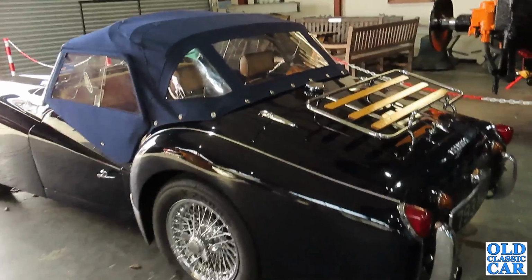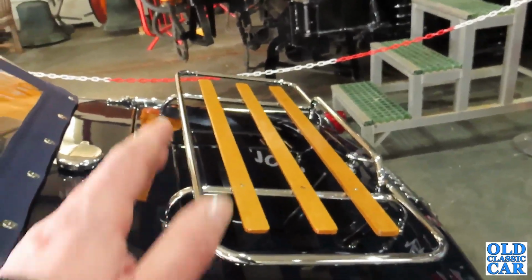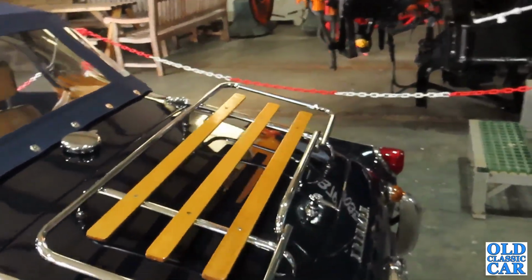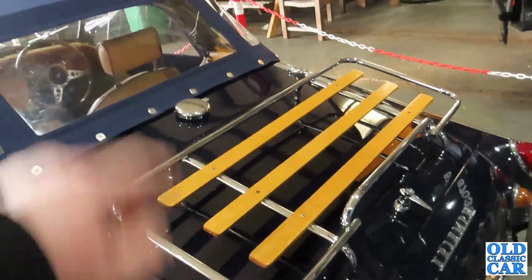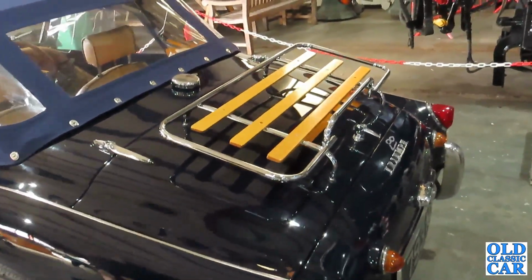Now, there's always been some debate as to which way around you put a luggage rack, because you see you've got the raised bit at the back there. Some people believe you should have it that way around to stop things falling off, and when you've got a very slopey boot lid like this, that makes sense. But other people advocate having the raised bar at the front, so that if you brake hard, the case or whatever you've got on there doesn't end up going through the back window of the car and into the back of your head.